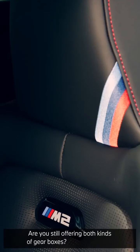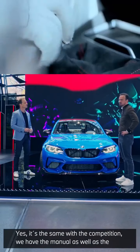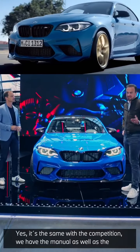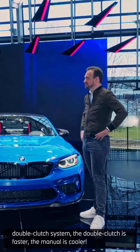And are you still offering both kinds of gearboxes? As with the competition, we offer the manual as well as the double clutch system. The double clutch is faster, the manual is cooler.